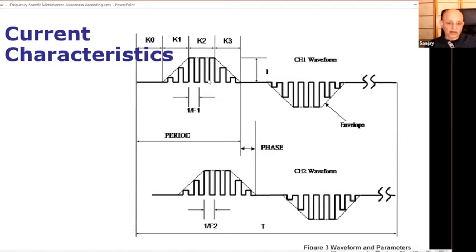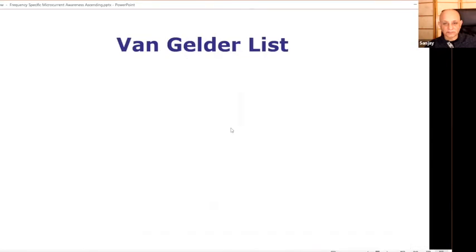This is the nature of the current coming through these devices, called a modified square wave. I won't get into the details of this right now. We'll see if we want to talk about it some more. But basically it consists of two channels of current, modified square waves, that are applied to the body simultaneously.